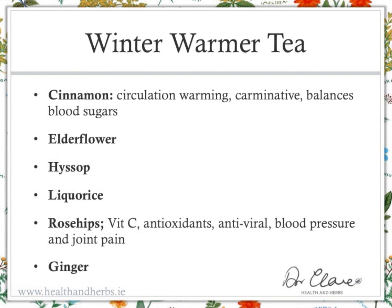Elderflowers have that nice effect of soothing or easing out muscle tension, in addition to support for mucous membranes and an antiviral effect. So on those cold winter evenings, when you've been out walking in your rain gear, to come into a nice hot cup of winter warming tea is very pleasant. Hyssop makes the tea taste very nice, and it's also an antispasmodic expectorant. So you cough up and clear any mucus.